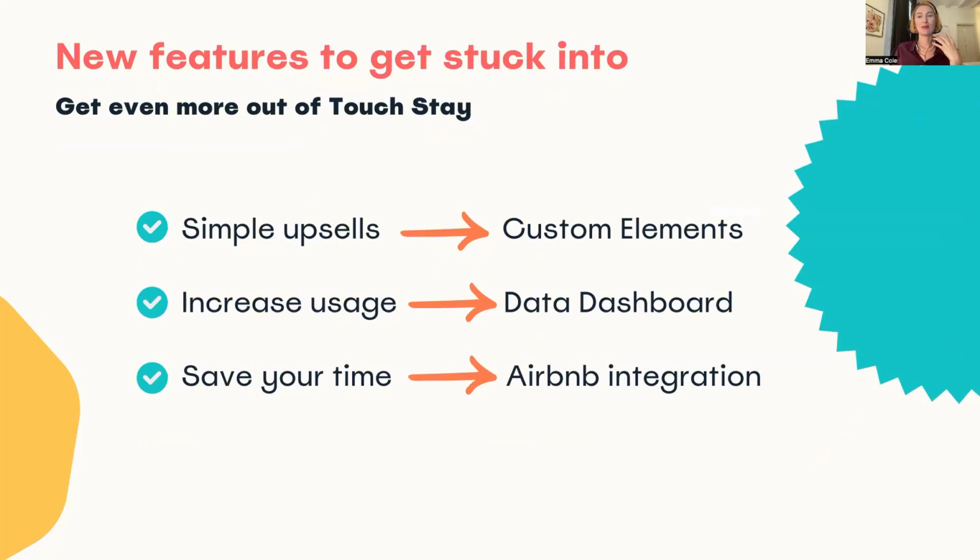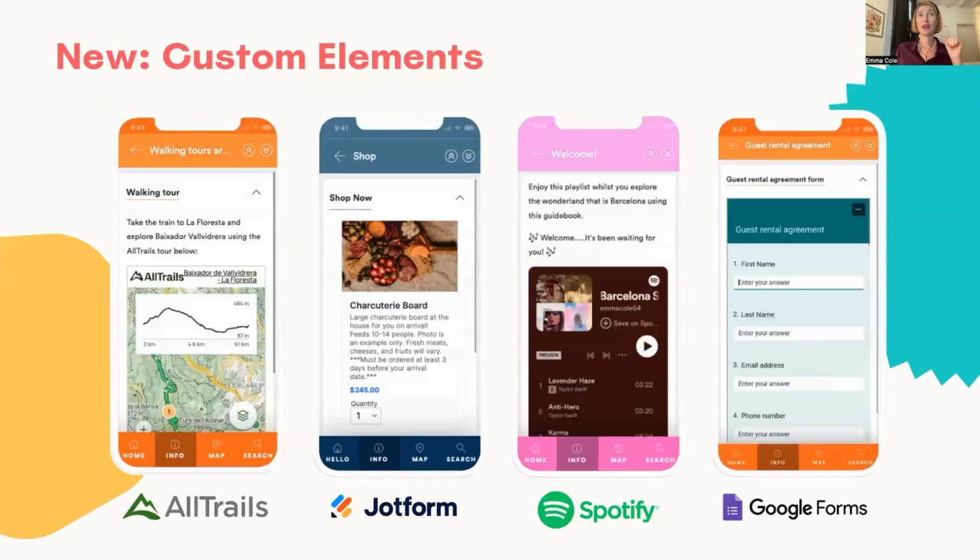Well, as I showed you earlier with the playlist, we call these custom elements. So what other custom elements do we have? We've got walking tours that you can embed into your guide. We can create upsells through embedding a Drop Form. So if you want to offer, as we have an example here, a nice charcuterie board, or massages, a personal chef, anything, a product or a service that you want to upsell, you can drop that template into your guide. The payment gateways are all managed through Drop Form, and it's a really nice, very friendly way to upsell to guests and increase your revenue.